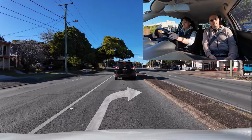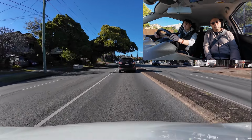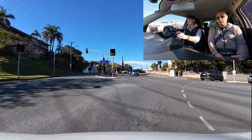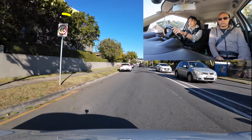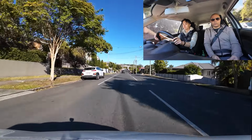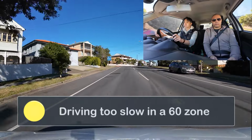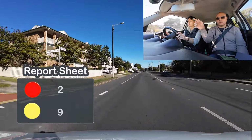For every turn, we need to slow down. How slow? It depends on how sharp the turn is. Our turn speed should be reasonably slow for the situation. Here we are turning way too slowly at these lights. Driving and turning too slowly on the main road can annoy the drivers behind us and cause them to do something reckless. Traffic lights up there, we go right. Okay.